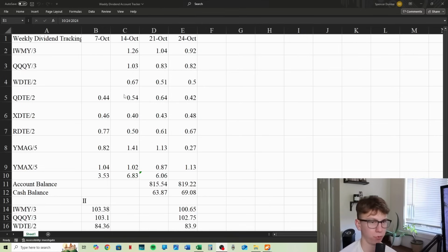QDTE, pretty decent all over the board. We have 2 shares of that, paid me 42 cents. XDTE even jumped to our highest dividend yet since buying this fund, at 48 cents for our 2 shares.